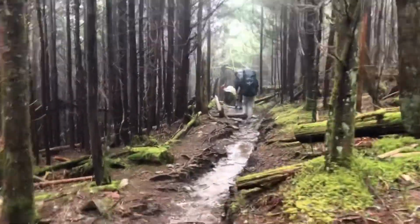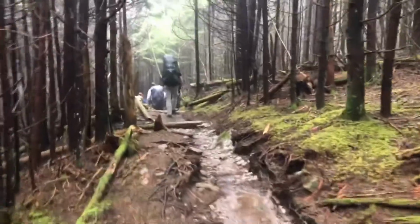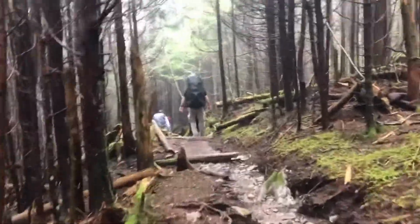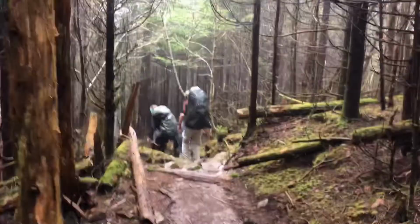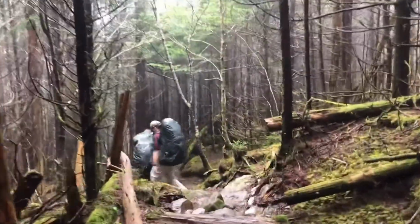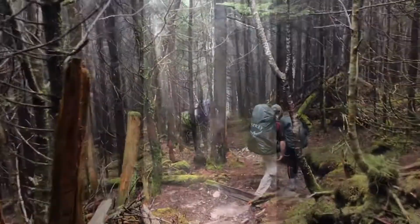We're walking down from Mount Collins in this pine forest, and it is just pretty. Trying to be careful because it's kind of rocky. It's so cool.